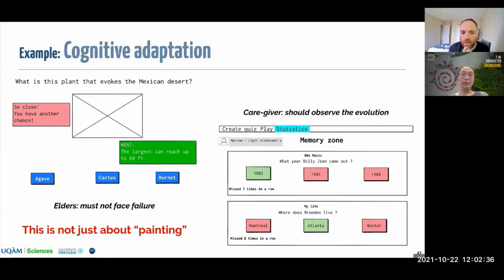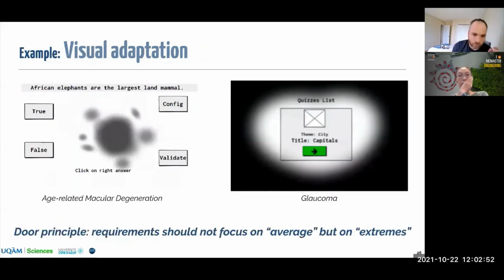What your question is related to is the compositionality of the software you're designing, because you need to define your software in a way that can be modularized a little bit, to, for example, be able to activate an adaptation for someone who is suffering from AMD, or activating another adaptation for someone who is suffering from glaucoma, which is important.